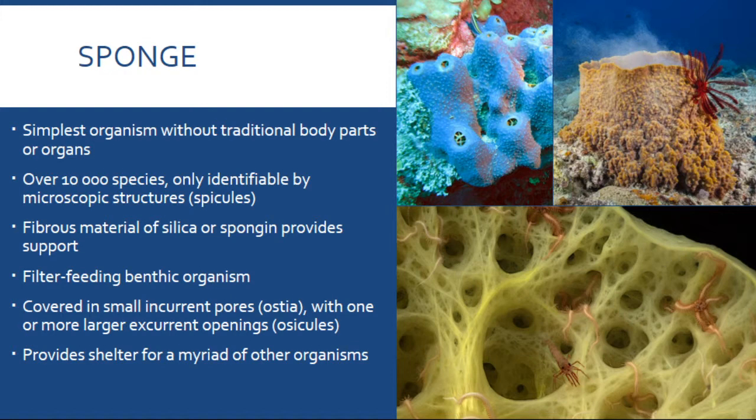So sponges possess a large excurrent opening called an ossicule. So this one over here would be the ossicule, this big opening here. And then they've got all these tiny pores on the sides called ostia. It's too small to see in this example, but over the entire organism there will be these tiny little pores.